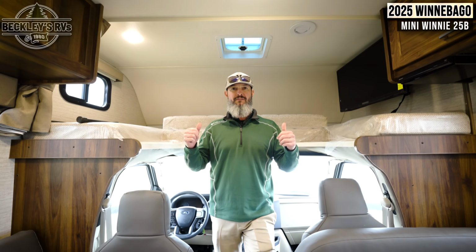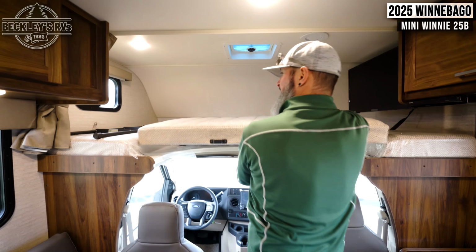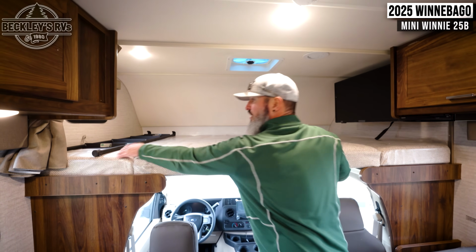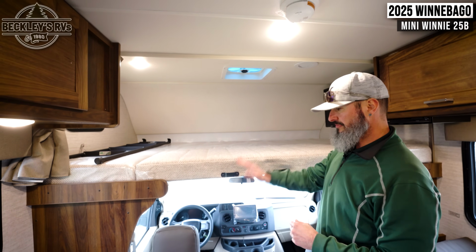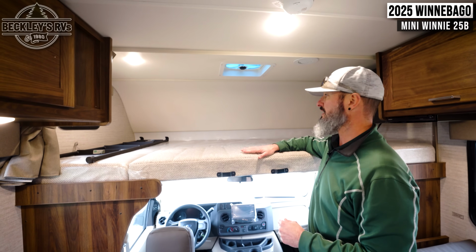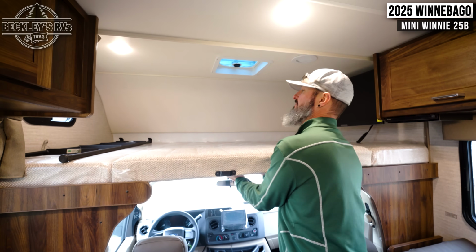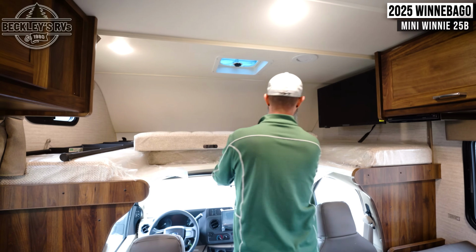Starting up behind me, of course, is your cab over bed. We have a nice queen size bed. As you can see off here to the left is a ladder that you can put up here and easily get two adults up there comfortably, maybe even some storage space at the head of the bed. Flip this up out of the way.